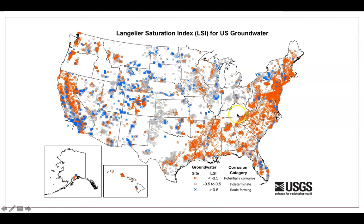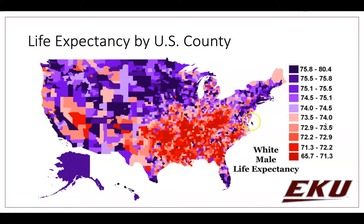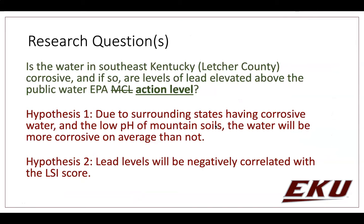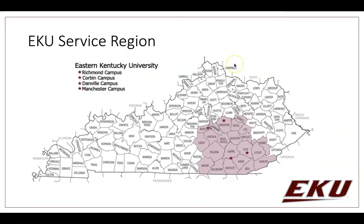So what about here? We worry about this region also because our life expectancies are low for a lot of health related reasons, like smoking, low income, diet, all that stuff. So our service region is that same area. I was concerned about the lead levels potentially in some of the groundwater users, so I pulled some of the USGS data from Letcher County. Letcher County is this county that's down here, right here.